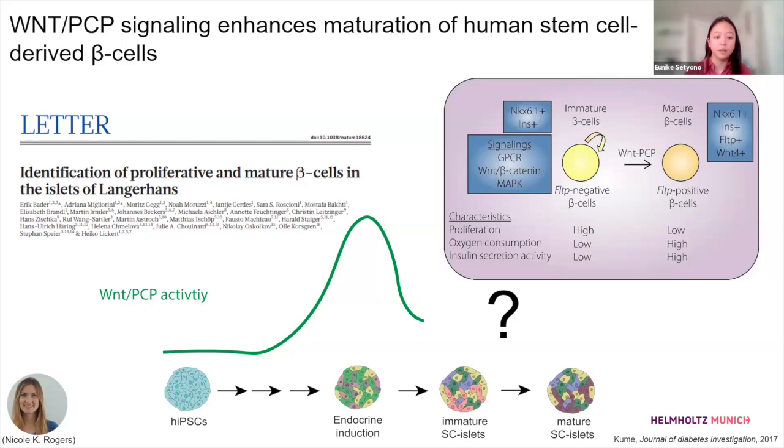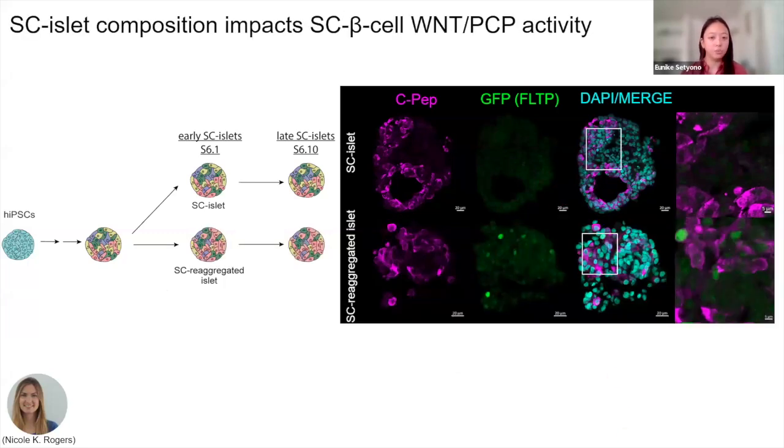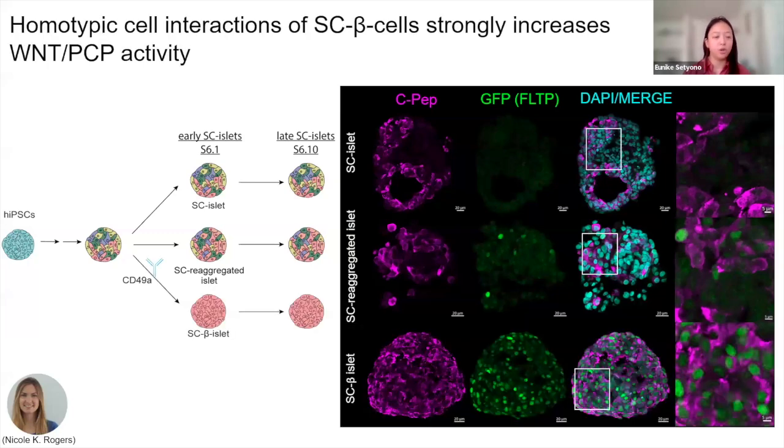cell compositions? When she left the cells unsorted as is, she observed that in extended culture there is no Flattop expression. Upon reaggregation, we can see a little bit of Flattop expression here and there. But when we enriched them for beta cells using a CD49A antibody, we see a drastic increase in Flattop expression. This already indicates that SC-islet composition and the cell-cell interaction play a huge role in Wnt/PCP activity and therefore SC-beta cell identity. Following this finding, Nicole ran a proteomics analysis to uncover the changes in the proteomic landscape in the different clusters.